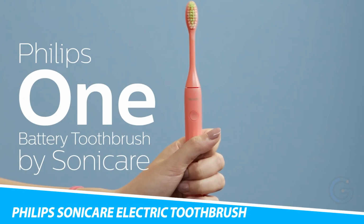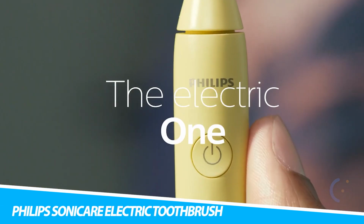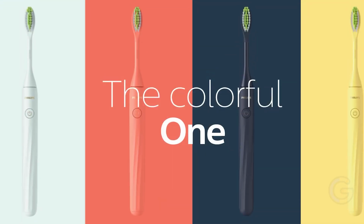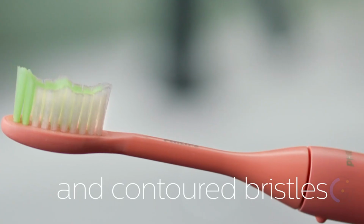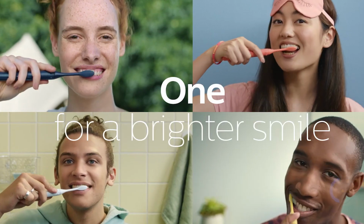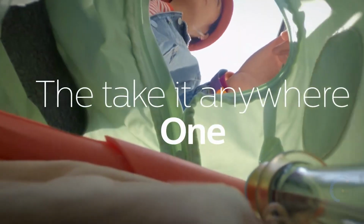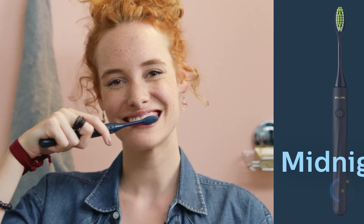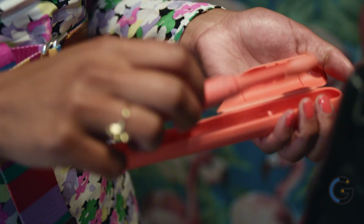Philips Sonicare Electric Toothbrush. The Philips Sonicare Electric Toothbrush is an advanced toothbrush that features patented sonic technology that generates up to 31,000 brush strokes per minute. It also has a variety of brush heads that can be customized to your needs, such as the plaque control brush head for deep cleaning and the sensitive brush head for gentle cleaning. It also has a 2-minute timer to ensure you brush for the recommended time, and it has a long battery life of up to 3 weeks.